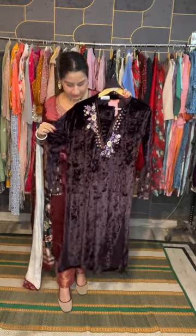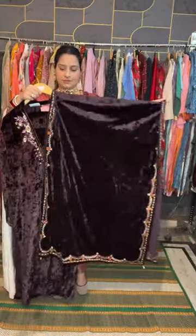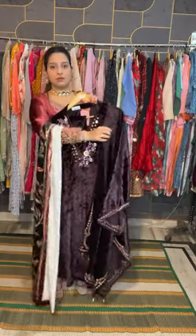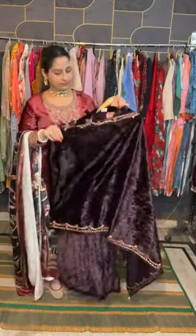The fabric again is velvet. There is threadwork detailing on the neck. Along with that, we have given a dupatta with it. You can see it here. This is how the dupatta looks like. So there we go, the dupatta. An absolutely gorgeous dupatta I have for you, paired with pants.